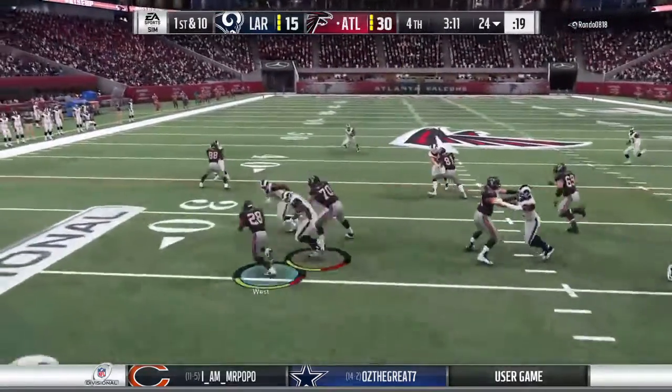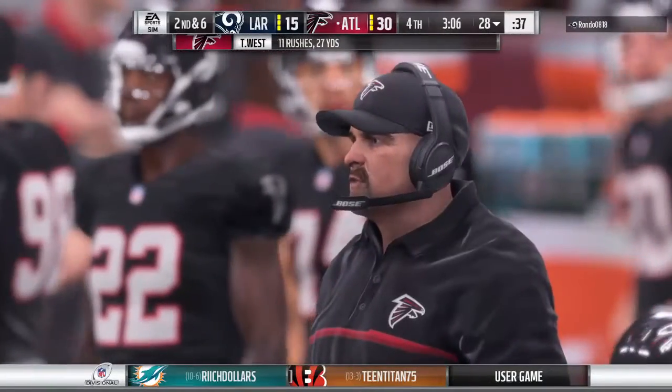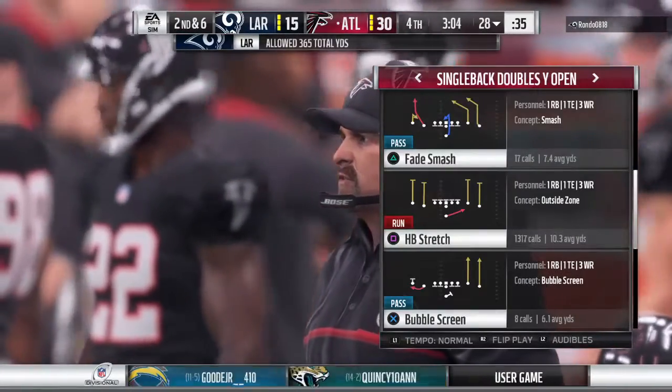They start on the ground with West. And he'll take it ahead to the 28-yard line. Call it a gain of 4 on first, and that'll make it 2nd down.